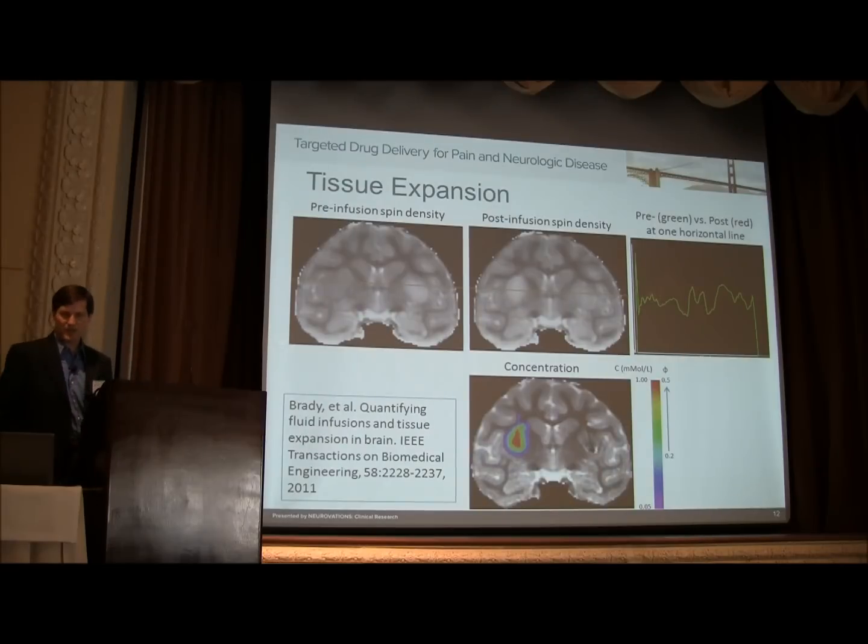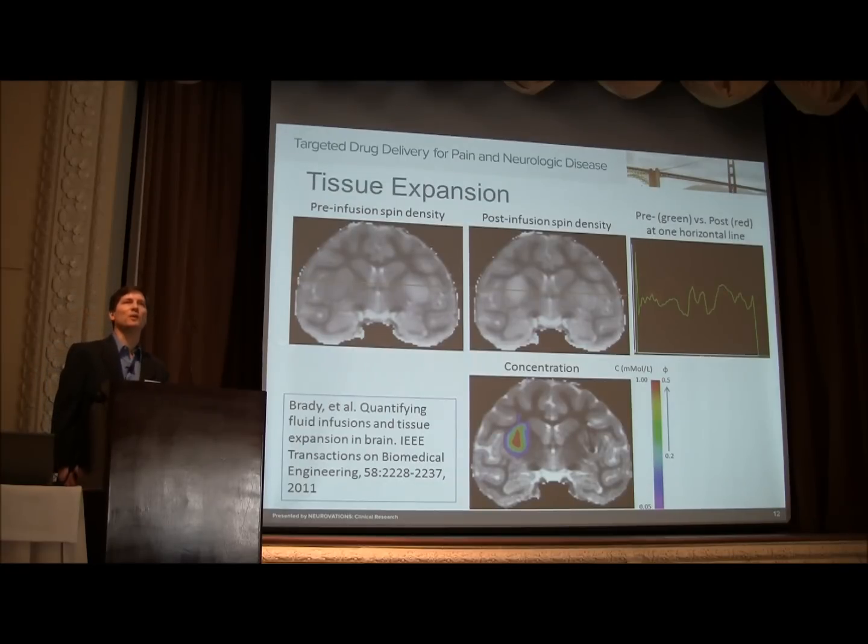So we did corroborate this idea by looking at spin density images. These are not proton density weighted; these are actually quantitative spin density. There's no weighting associated with T1 or T2, so there's no gap effect here. On the left side is the infusion we're looking at. In pre-infusion, you can see that the gray matter in the putamen is about the same as the gray matter elsewhere in the brain. And then post-infusion, you can see that there's an enhancement in signal all around where the infusion is.